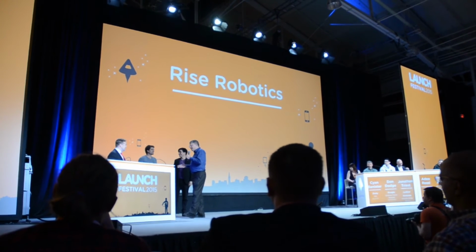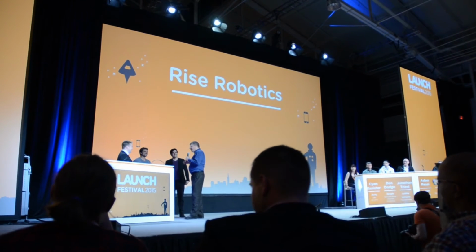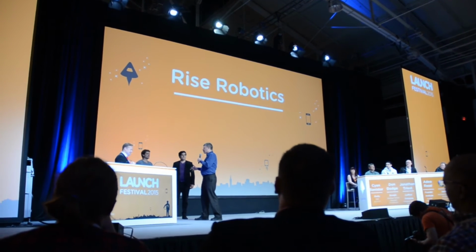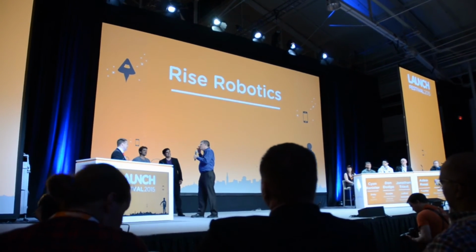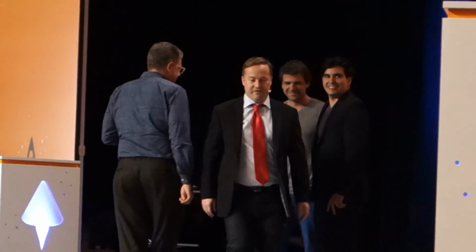There's the old way of making robot actuators, and there's the new way of making robot actuators, and Rise Robotics is the new way. It's more efficient, it's cheaper. I spent a lot of time talking to one of your designers today. They will be able to 3D print robot components, something you could never do before. It's amazing. Okay, we're seeing the future. Let's take a quick photo, and then we'll hear some comments from Rise Robotics.